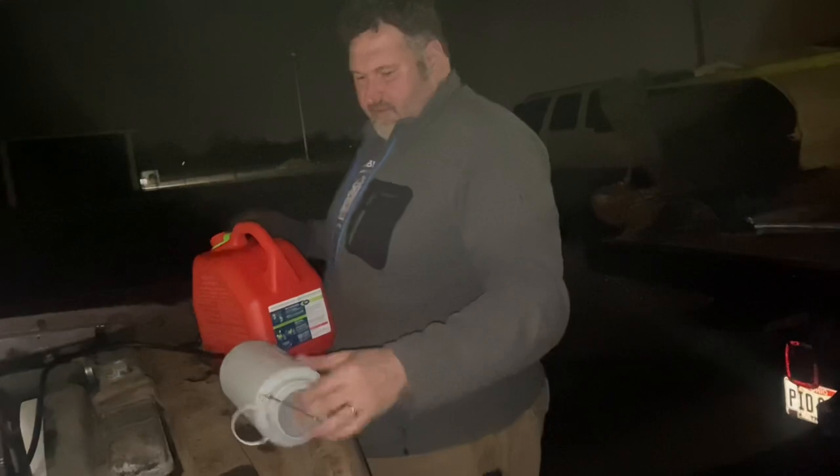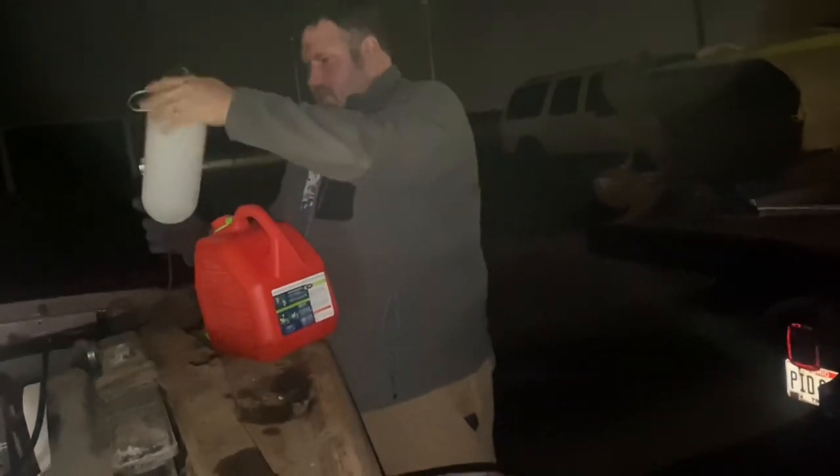Okay, so I'm going to pour a decent amount in here, and then I don't know where the ketchup bottle went, but I have a feeling we're going to need that. I have no idea where your ketchup bottle went. It's in the car somewhere. Probably. I'll find it.